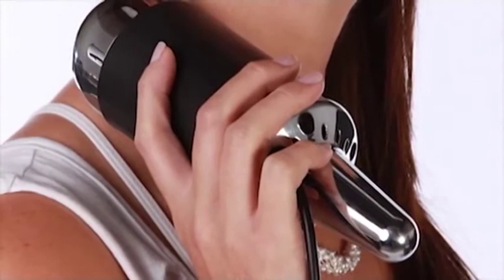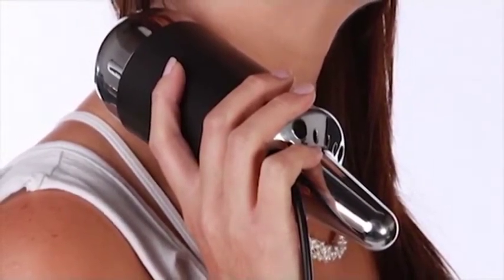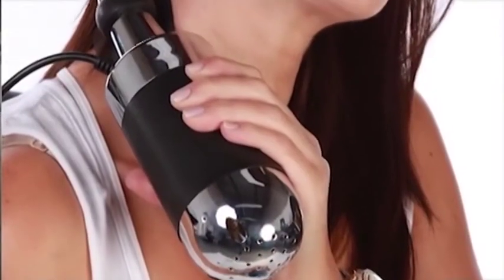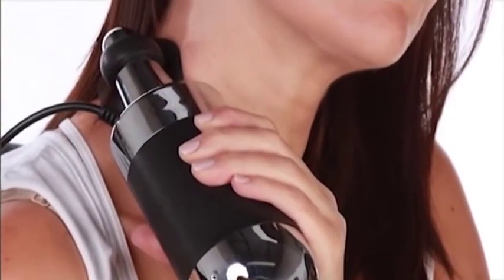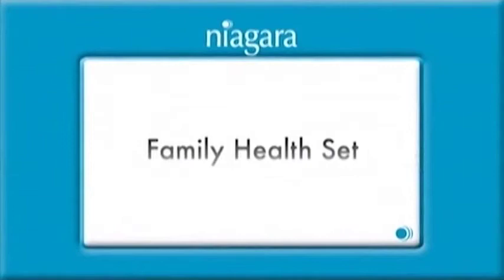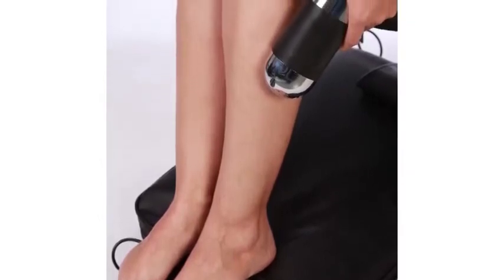You can use the CVT hand unit on the shoulder in different directions. Using the CVT hand unit on your shoulders and your neck will help ease stiffness, tension, and provide relief from headaches. You can also combine the benefits of the hand unit and ThermoCyclopad. There are countless combinations, but here are a few suggestions.